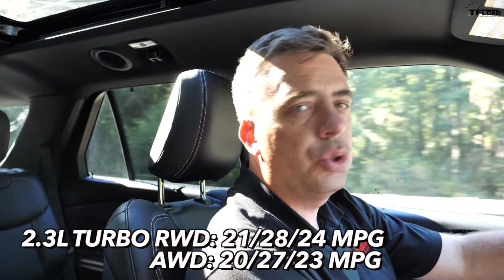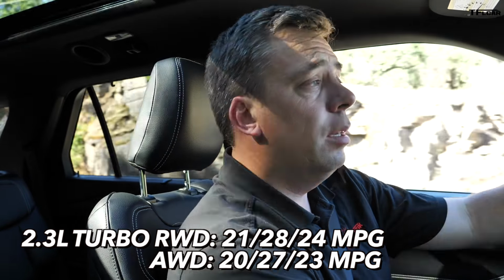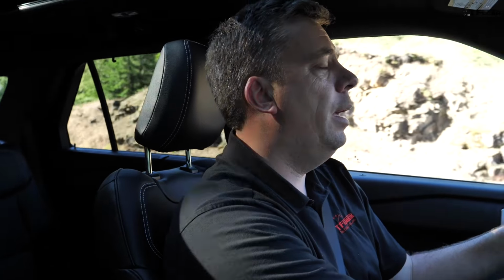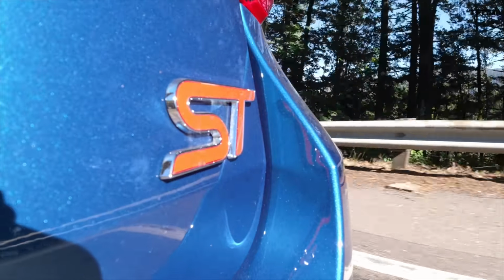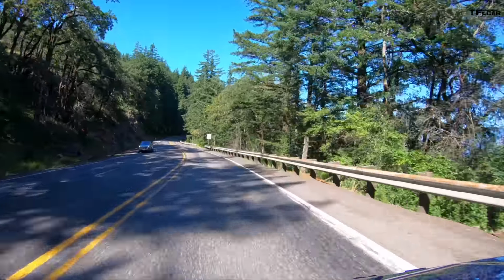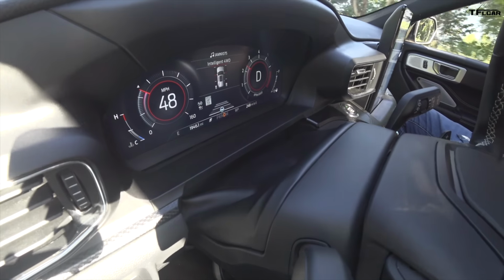There's a total of 4 engine options on the new Explorer. It all starts with a 2.3 liter updated straight 4 turbocharged engine with 300 horsepower. Then you can step up to a 3 liter twin turbo V6 engine with 365 horsepower. Of course, this is the ST with 400 horsepower version of that engine. There's also a brand new hybrid which uses a 3.3 liter naturally aspirated V6 and an electric motor for a combined 318 horsepower. But that is a whole other story. I'll do a separate video on the hybrid.